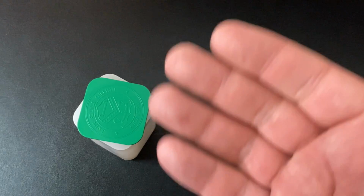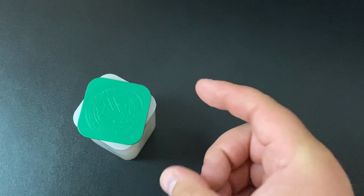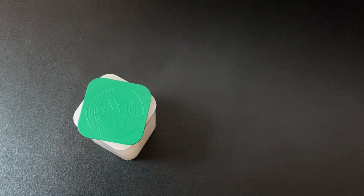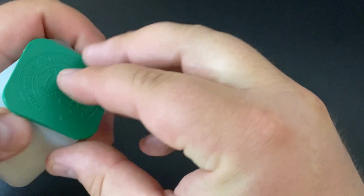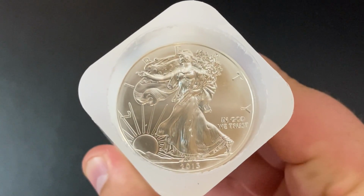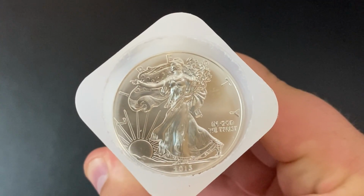I was recently talking with someone who wants to get into silver investing or silver stacking. They want to purchase physical silver, and they asked me if they should be focusing on American Silver Eagles. For the longest time, this was one of the best things to be stacking if you lived in America.